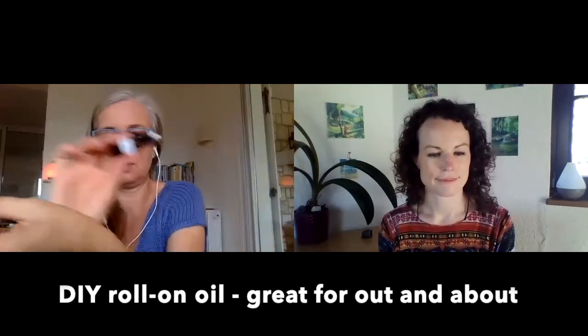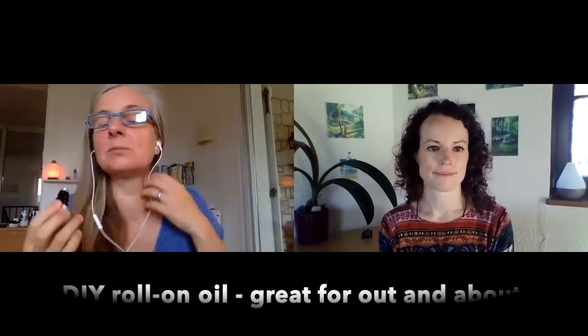This is really an easy way to use them. Great would be to make a roll-on for yourself. Here you can see, I don't know if you can see, there's a little bit of oil in there, and then I filled it up with a carrier oil. And that way you can just put it on your wrists, on your skin like that, in your neck, on your lower back, on the soles of the feet. That is a great way to use essential oils, especially when you're pregnant as well. Mm-hmm. Foot massage from your partner, always welcome.